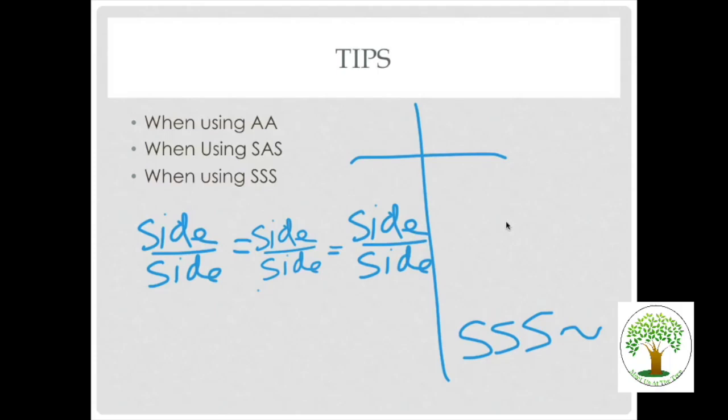Or they'd have to have somewhere inside there some way to have 3 of the sides being proportional before you can go on to the side, side, side. You'll have a given. Maybe that will even be the given. Okay? All right, questions?